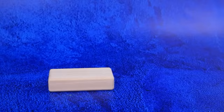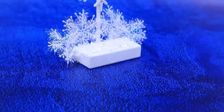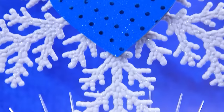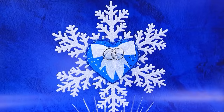Wooden constructor! Let's make a wedding decor. Paint it white. Wow, it's a huge snowflake. A couple more. Decorate with ice crystals. So much ice flows. Amazing shine. Make a heart. Decorate the edge with wire. Let's conjure a bow. A pair of rings. The weightless curtain. It's beautiful.